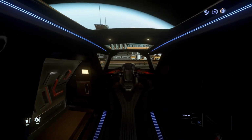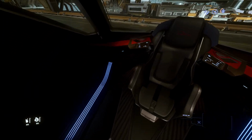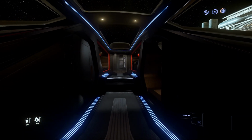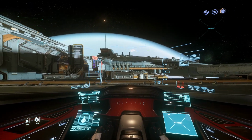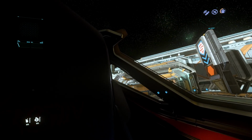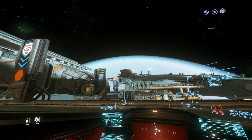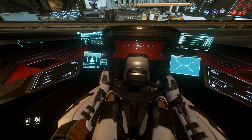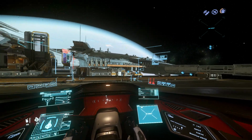Moving towards the front of the ship again, and it's just a pilot seat. Entering into here. And as you can see, the visibility is actually quite good. You can see all the way to your left, completely above you, to your right as well, and in front of you. The only thing you can't do is see below you, unfortunately, but to be honest, you don't really need it in this ship.